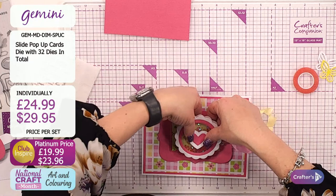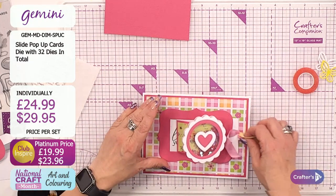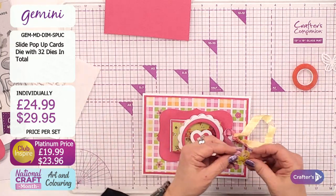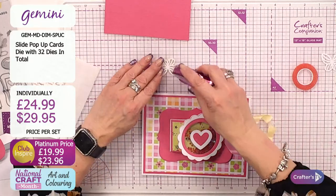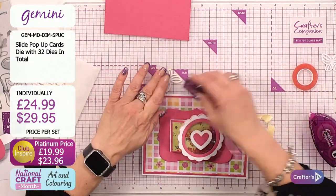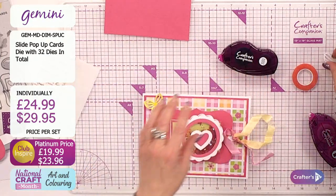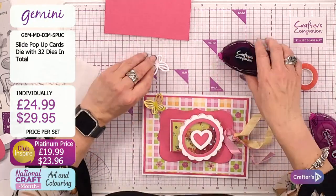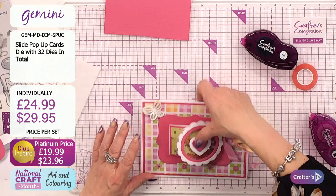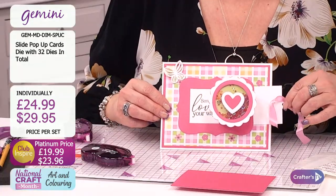You could use your wet glues if you wanted to. I'm just going to get my fingers from underneath there. But you've got this lovely little floating love heart element. And then just finish that off with a little butterfly or two. Wrong tape pen, Debbie. Wrong. Because it's getting towards the end of the night. But let's pop in our lovely little two butterflies. I'm going to layer it up so we've got a couple of wings there. And then there you go. You've got this lovely slide and reveal little message.